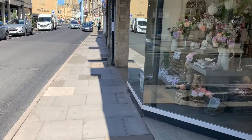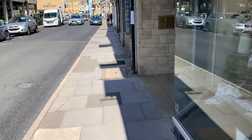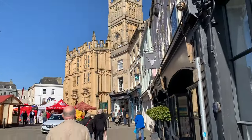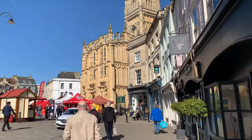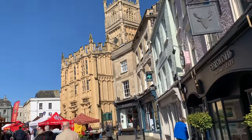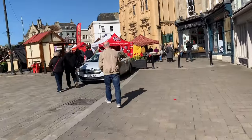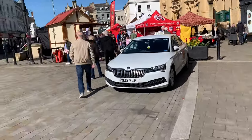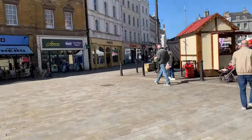Some good finds in that shop, so let's have a quick walk down the high street and find the next one. If you haven't been to Cirencester in the Cotswolds, it's a beautiful place, with that lovely cathedral. And we're here, it's Saturday morning, 9:45, and it's lovely and quiet, definitely the best time to come.